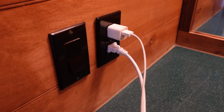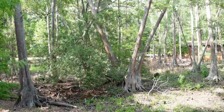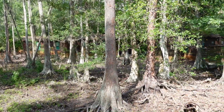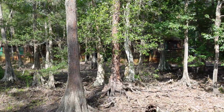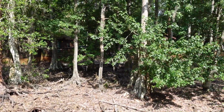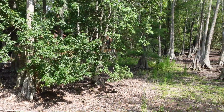But again, not going to find any USBs in here. All right, let's take a look at this porch. It's humid out. See all that Florida foliage. And there are some nice scenic views of other cabins back there. But they're kind of tucked away, so you're not on top of each other like you would be in a hotel room. So everyone has their own little privacy.